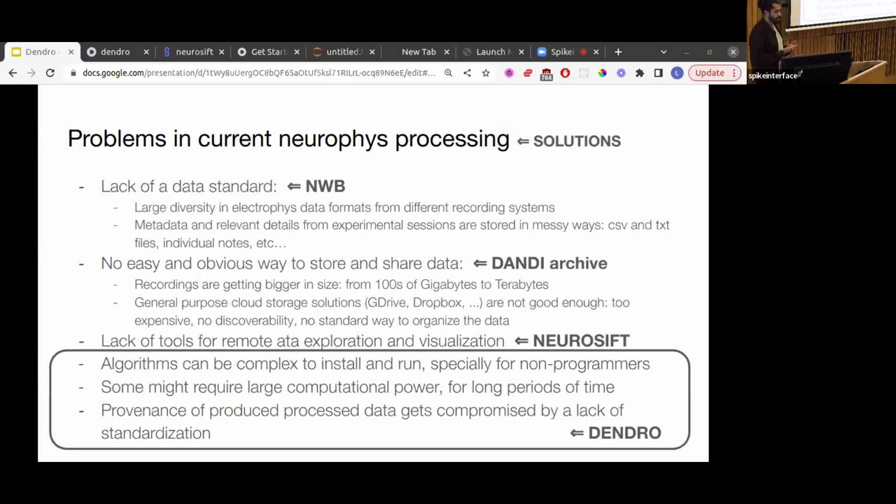So our work at CatalystNeuro has been throughout these years to promote the usage of open source standards, tools, and services that address each one of those points. We are strong advocates for Neurodata Without Borders, or NWB in short, as a data standard for neurophysiology experiments, and for DANDI Archive as the place for storing and sharing NWB files in the cloud, which works as the source of data for the data analysis.